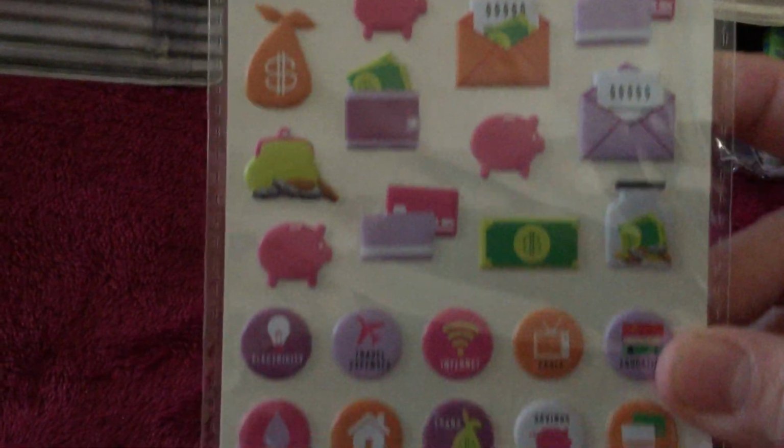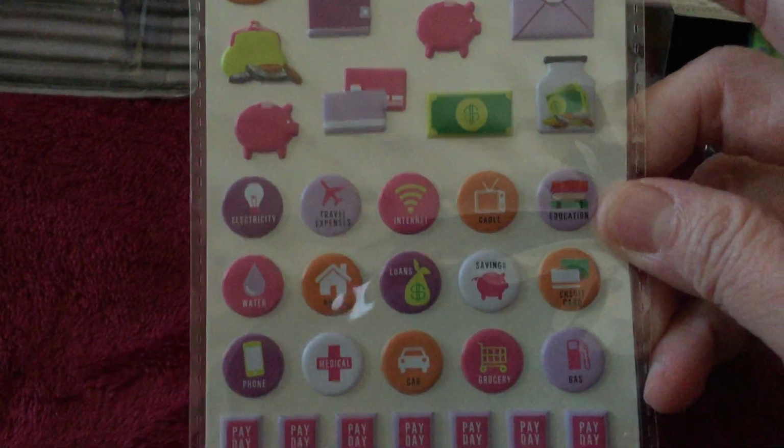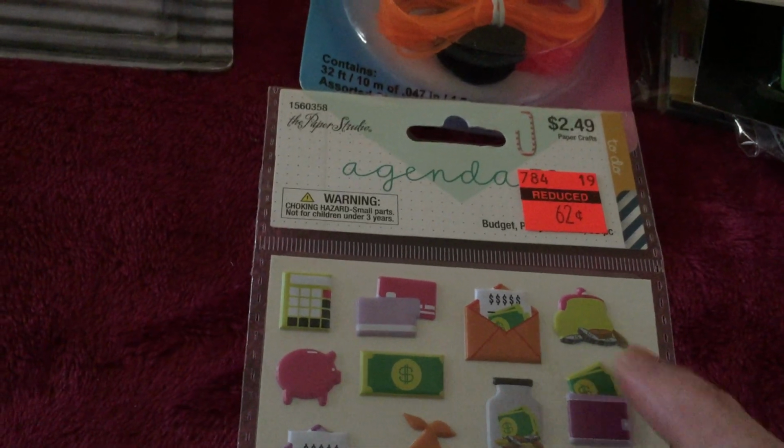So very cute, and this cute pig, so cute. It's like a piggy bank. Originally this is $2.49, so it's become 62 cents. So see, we're having fun.